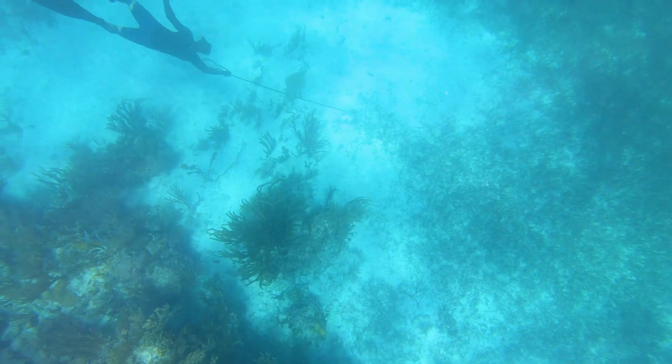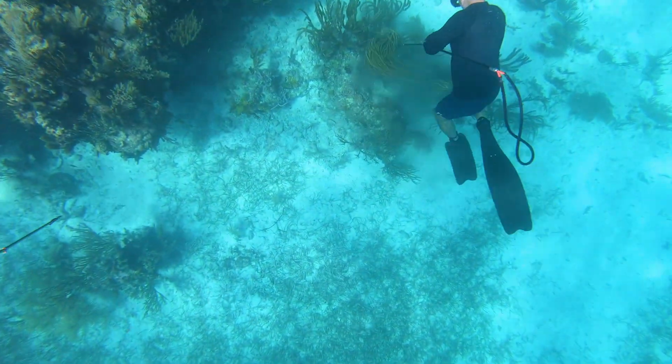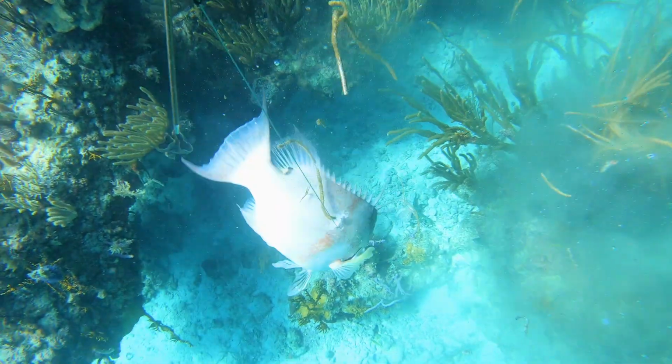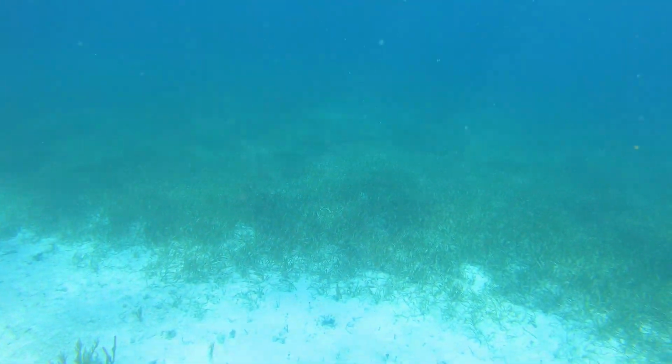Right after Scott's snapper, he didn't waste any time until he hit a really nice hogfish. And again, we're always on the buddy system, 1 up, 1 down, or 2 up, 2 down, or however many divers are in the water. I went down to try to help him with this one. The fish kind of unwrapped, came off the fan, and that was another really nice hogfish for us.